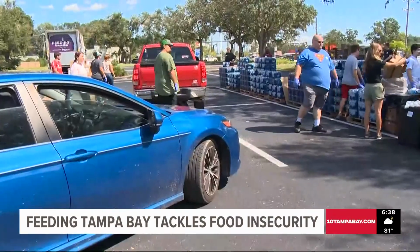Hunger doesn't have a face, whether it's based on your lifestyle, your current situation, or a disaster that comes through like a hurricane. Hunger doesn't have a face. If you're hungry and you need food, the only way you can succeed is by having that food, and we're here to make sure it's provided.